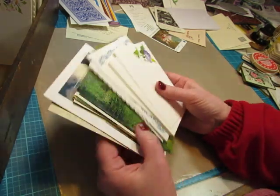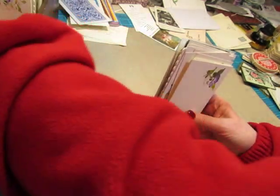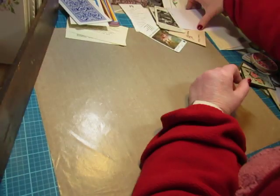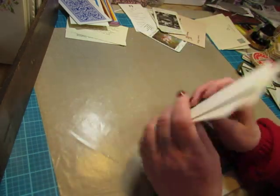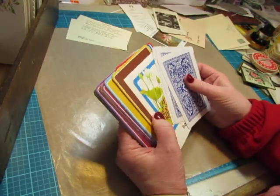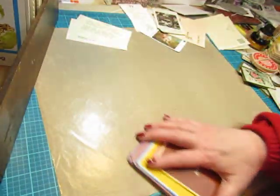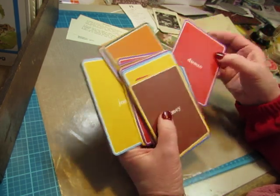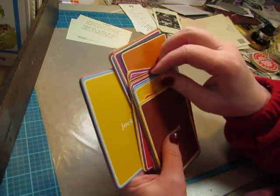And this is how many I got rid of. It doesn't seem like a lot, but I really have destashed postcards many times. And I removed these cards. They'll go in with my journaling cards. I think that I will discard a few more of these since I'm not fond of purple. Oh, that's just a purple little border there, but I'll get rid of it.